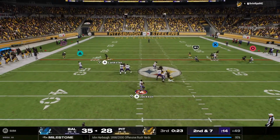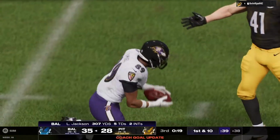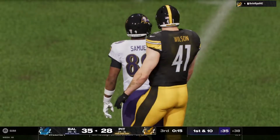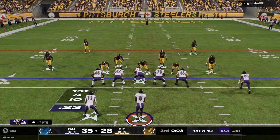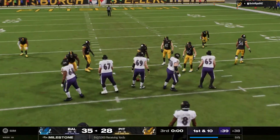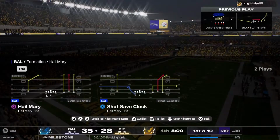Throwing is Jackson. Over the middle, complete to Samuel. And they'll get him down as he's inside the 40. 10 yards there, good enough for a Raven first down. One quarter remains here on a Sunday night.